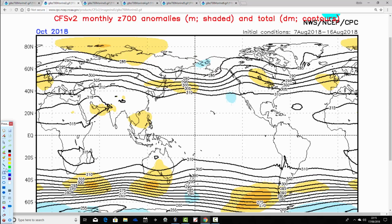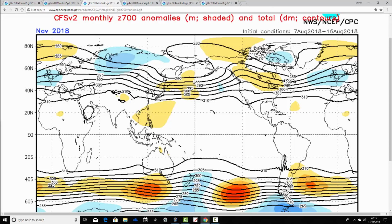Then we go through to October, and October's 700 millibar height anomaly is looking like this, with above average height centred a little bit to the west and southwest of us. Not much else to go on. Again, the jet stream could be going something like that across the Atlantic into the UK. So I think it's probably bringing drier conditions compared to September, because the above average heights are closer to us in October than they are in September. But nevertheless, still quite a westerly setup. It could still be changeable, particularly up in the north. Not a huge amount to go on in October.